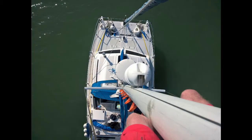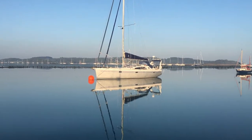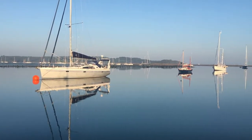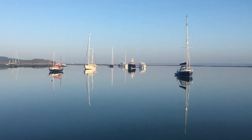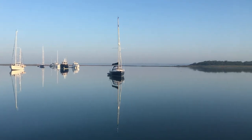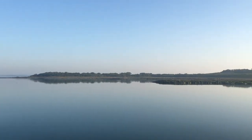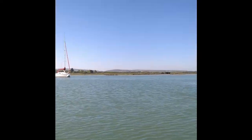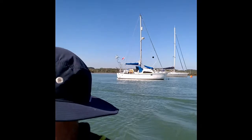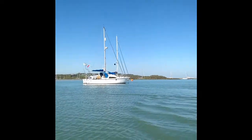It was calm enough for me to climb the mast to attend to a couple of minor maintenance jobs. The view from the top was fantastic. Perfect.